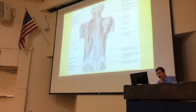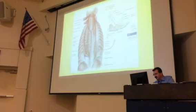the erector spinae muscle are covered by this thoracolumbar fascia. And this fascia, I think I showed you the other day. This is the thoracolumbar fascia that covers those muscles. Okay, again here is a drawing of the erector spinae muscle, and you can go over those. It's very similar. These are the splenius and the semispinalis, the iliocostalis and longissimus are very clear, and you have the spinalis as well.